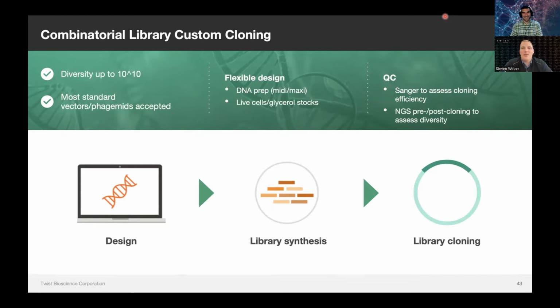So awesome. Yeah, if there are some crazy wild projects out there, definitely bring them to us. We're happy to take a look. And even if you think it exceeds our standard requirements, Twist is always pushing forward on the bleeding edge of synthetic DNA, and hopefully will help to make those hard projects happen.